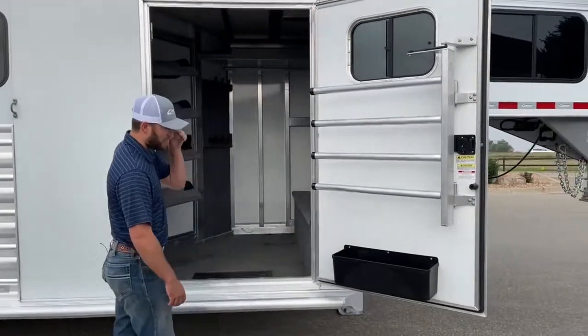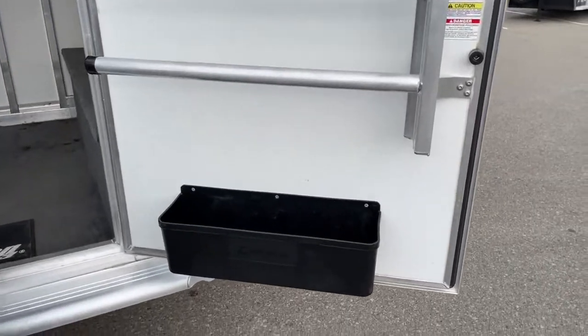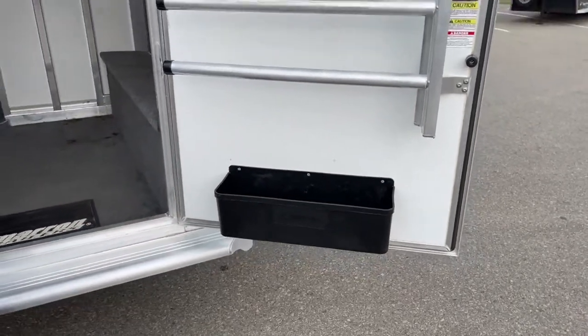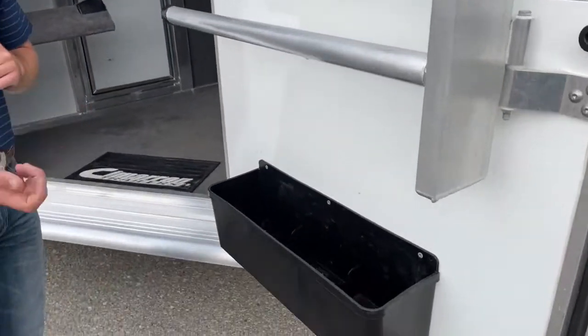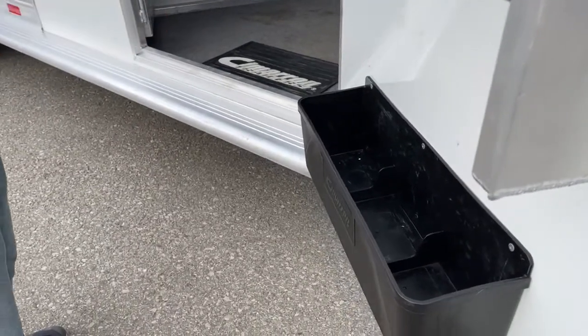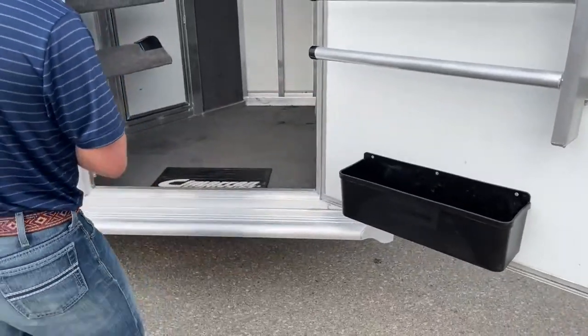Underneath that blanket bar, we do have this brush tray, a pretty standard Cimarron brush tray. You can put brushes in here, sprays, fly spray, show sheen, mane and tail, stuff like that. It is drilled with some drains in the bottom, so if you do get a leaky bottle or anything like that, or you just want to clean it out, I know some brushes can get pretty nasty and gunked up sometimes, you can always just spray this box out and it'll drain out the bottom. You don't have to worry about it.